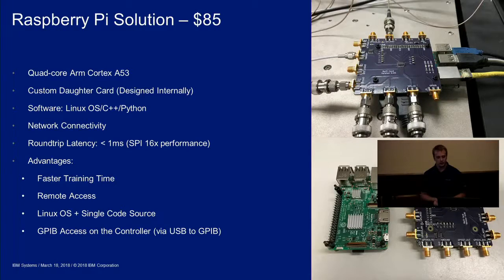And another part of this was we changed the interface between the microcontroller and the pad cage to a SPI interface. And this gave us a 16x performance increase. And SPI is just an industry standard interface. So then we were using the actual SPI engine on the Raspberry Pi. So the several advantages of this were faster training times since we had better round-trip latency, remote access, we were able to run Linux, and now we have a single code source, which was great.